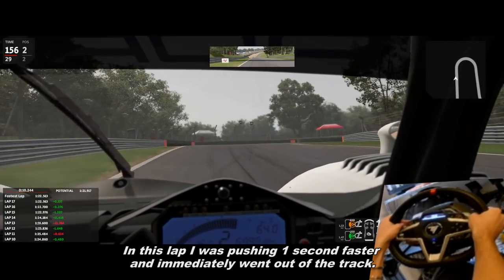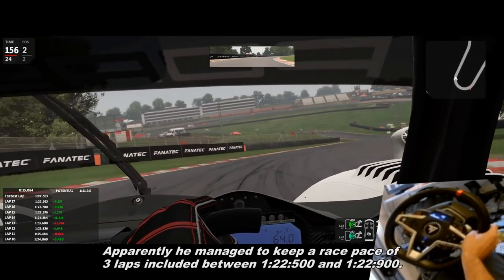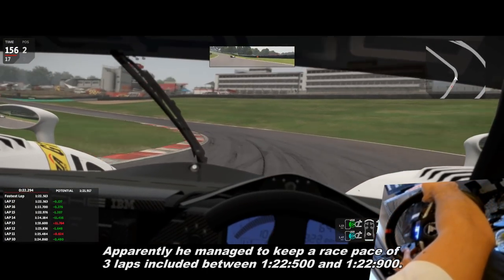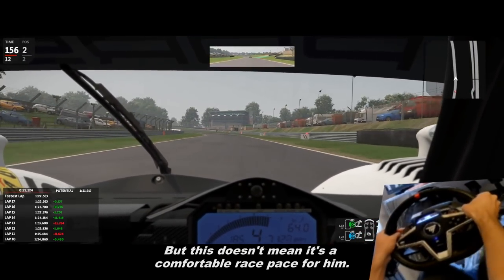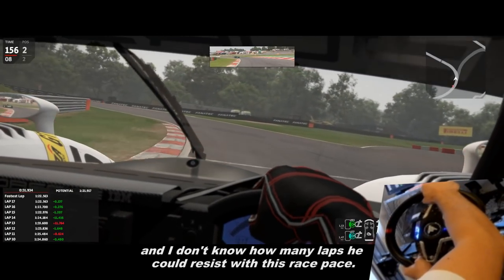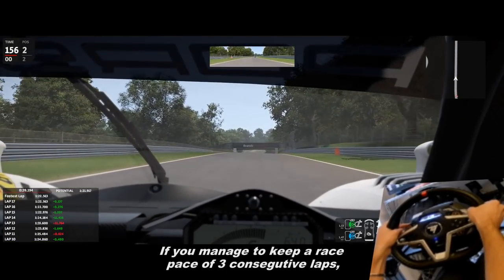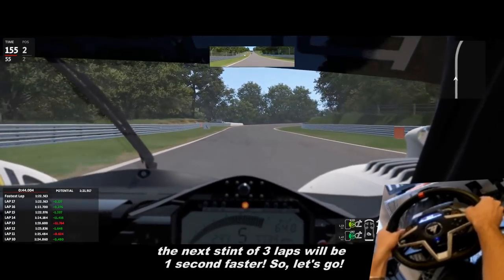This lap I was pushing 1 second faster and immediately went out of the track. Apparently he managed to keep a race pace of 3 laps included between 1:22.5 and 1:22.9. But this doesn't mean it's a comfortable race pace for him. I can clearly see he's putting a lot of effort on what he's doing, and I don't know how many laps he could resist with this race pace. But the exercise is clear. If you manage to keep a race pace of 3 consecutive laps, the next stint of 3 laps will be 1 second faster. So, let's go!